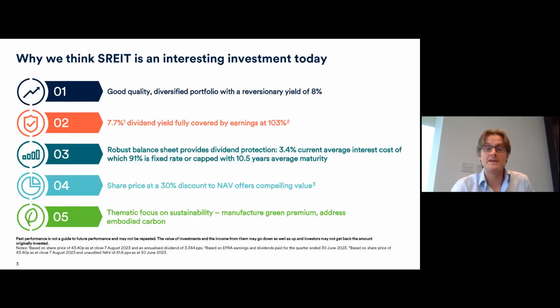Key messages here. Why do we think SREIT is actually a really interesting investment opportunity today? First of all, from the top down, and again, Bradley will build on some of these themes, we genuinely have a good quality, diversified portfolio, but importantly, weighted towards parts of the market that we think will deliver more attractive returns going forward. Diversified also in terms of 40 assets, as I mentioned, but still with that heavy weighting towards our top 15, but also diversified by tenant base.